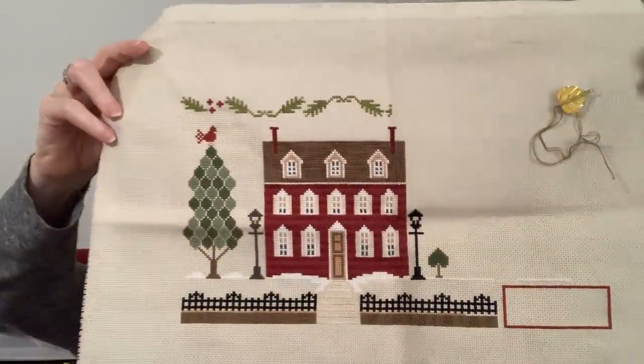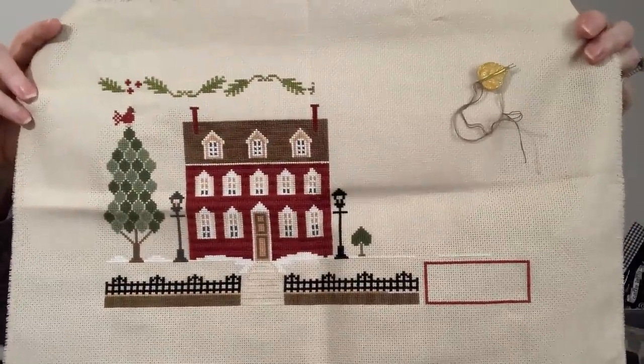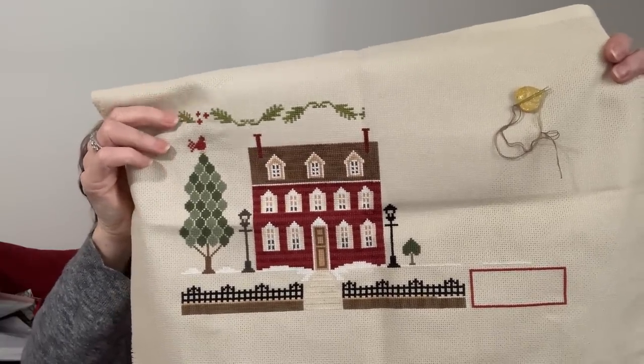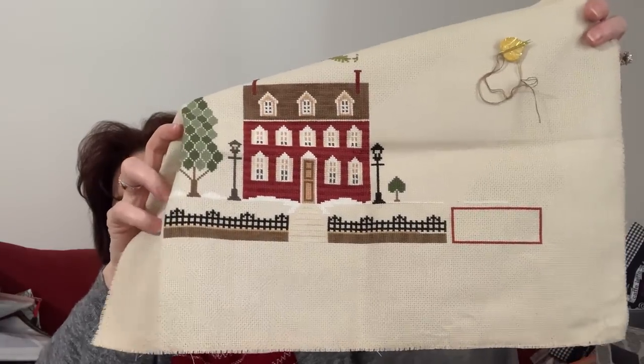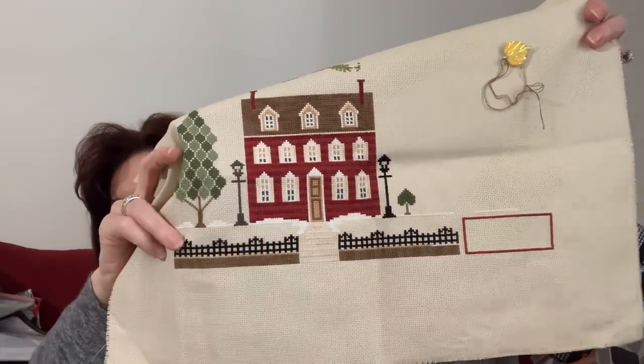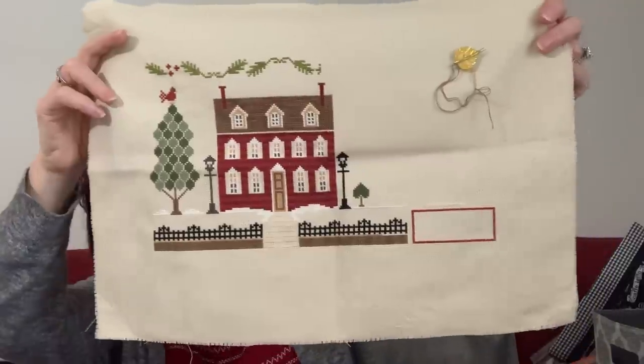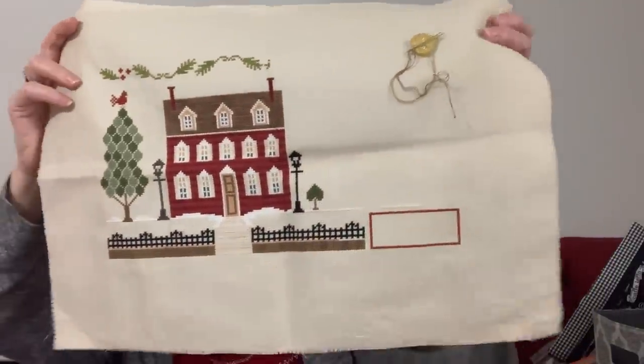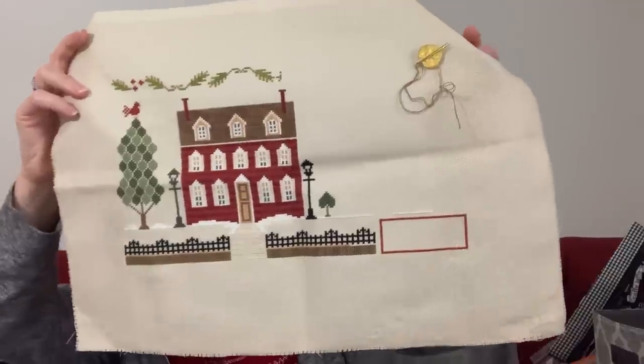But here I am on this one. So I don't have a whole lot more. I'm not doing this leafy border. I'm not doing down here. I'm ending it where this wall is. So I basically have to just finish that top there and work my way over and finish this side over here, which is alphabet.